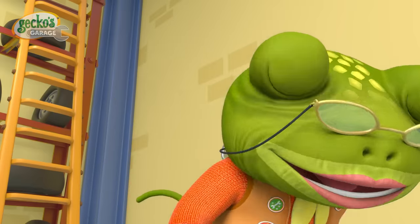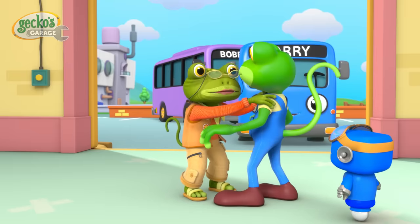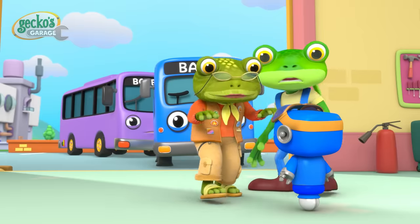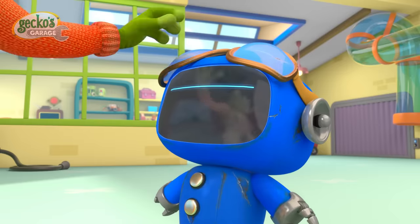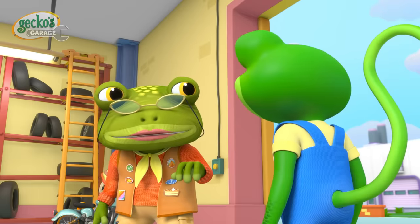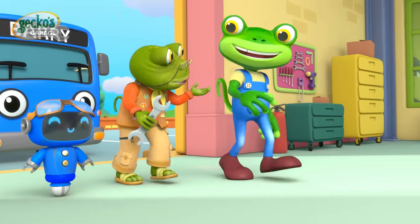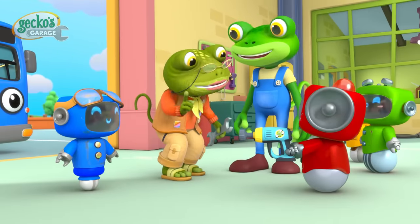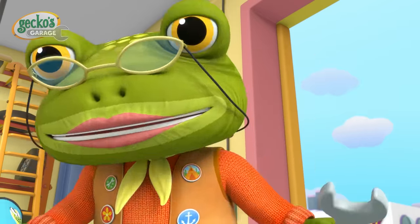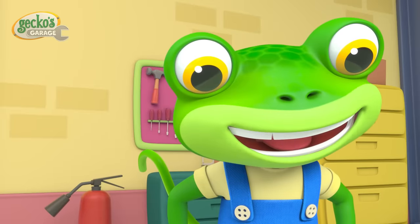Grandma! There's my little Gecky with a very big job to do. How did you know? The dear little blue one let me know. It's okay to ask for help sometimes. Thank you both. Happy to help, just as you've always helped me and everyone else. Now then, kids, let's get organised. Go, go, Grandma. Right, mechanicals, I have an idea.